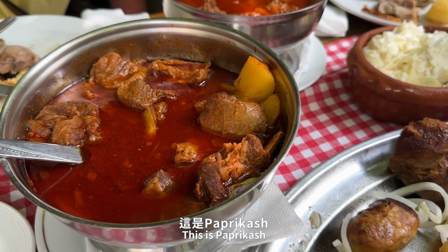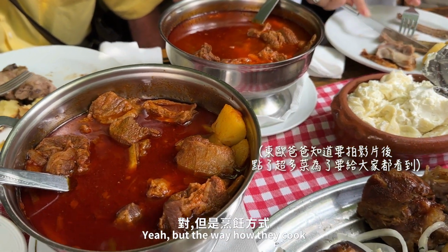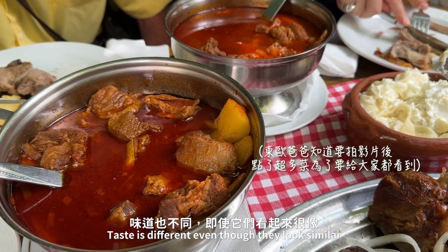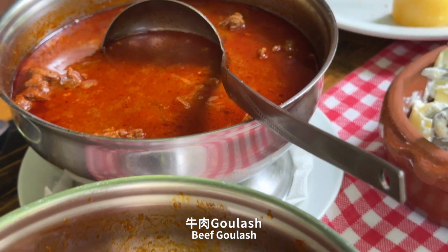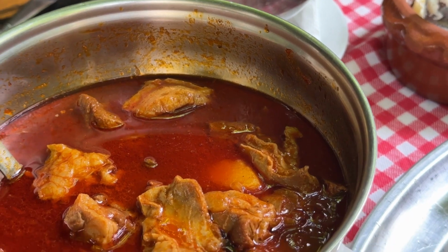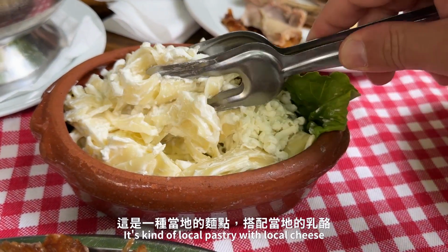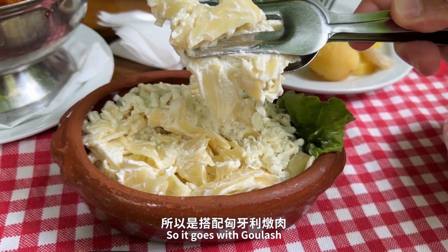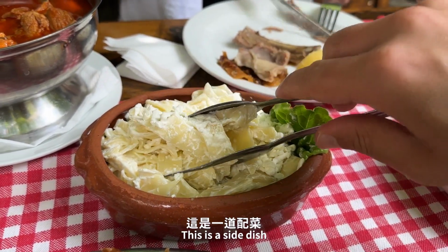This is paprikash. This is paprikash. And this is goulash. Looks similar. Yeah, but the way how they cook, it's a little bit different. Taste is different. Even if they look the same. What is this? It's a kind of local pastry with local cheese. So it goes with goulash. Okay. So normally when you order goulash, you will have this. Yeah, this is a side dish.